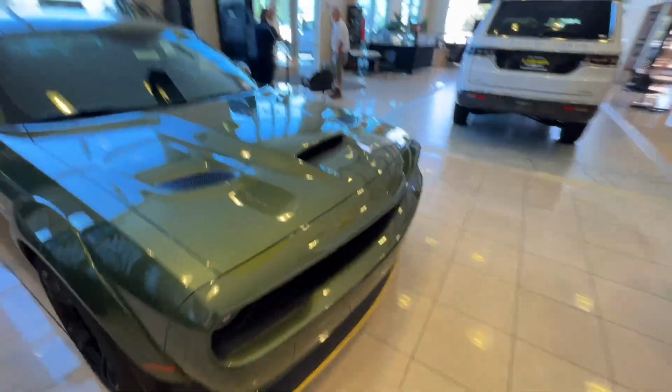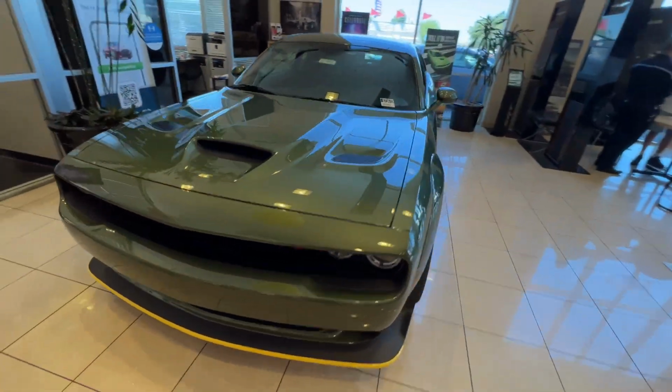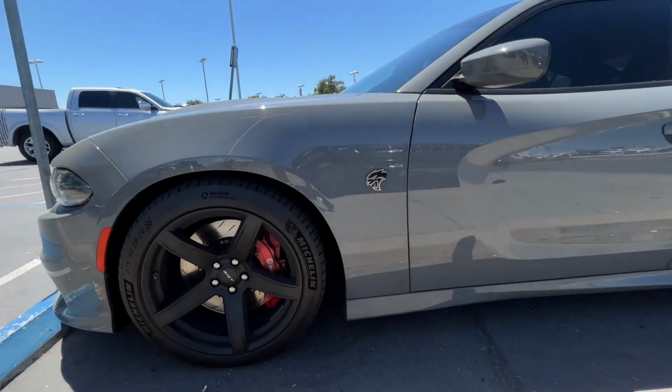This one's manual. You don't see manual too often. Manual, you do not see those. That's pretty crazy. Hellcat, man. I fuck with these. Let me know if there's any cars that caught your guys' attention.